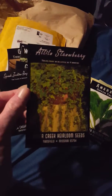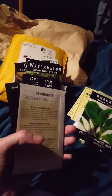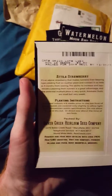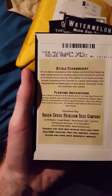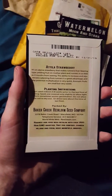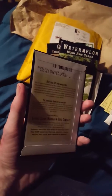Alpine strawberry. What's it called? Alpine strawberry, that's what it's called. Does it make runners? That's the reason why I bought it. I thought it made runners, maybe. It has a different taste than the strawberries. I believe it's a bit woody, as the Renee's Seeds Alpine Strawberry pack said. So that should be nice for a hanging basket.